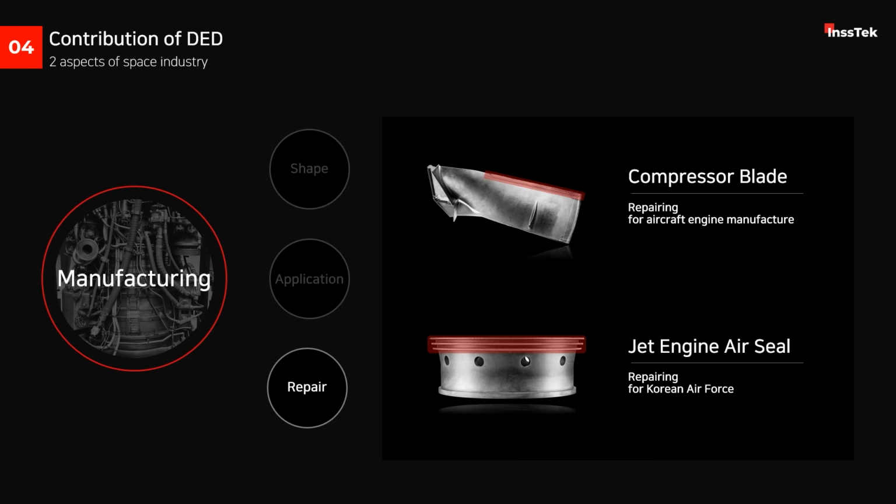Pictures on the right side are repair examples of the aerospace industry conducted by InssTek. With DED technology, repairing worn parts such as compressor blades and jet engine air seals is available.